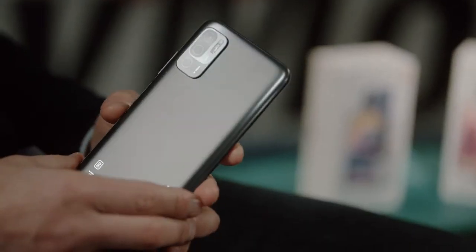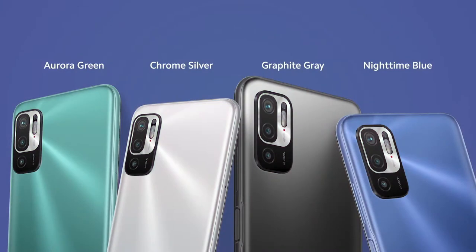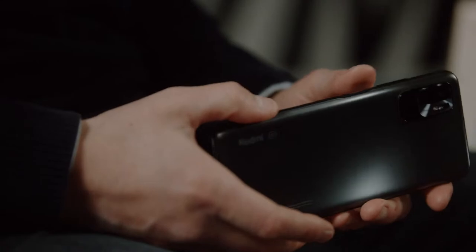Very comfortable to hold and to pick up. It's super light, 190 grams, so we've done a lot to reduce the weight. And the bezels and the edges, nice and smooth and rounded. It comes in four different colors: nighttime blue, aurora green, graphite gray, and chrome silver. And you can see here the effect. It's like a twilight effect. You get two different layers, and it gives that spacey, premium look and feel to it.